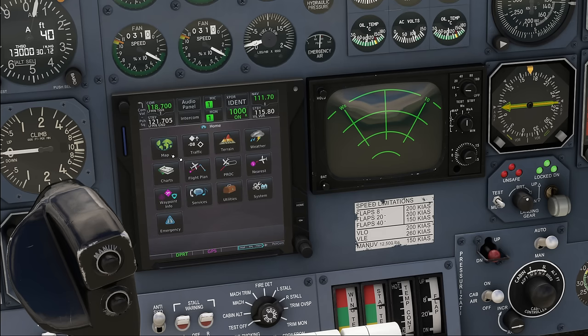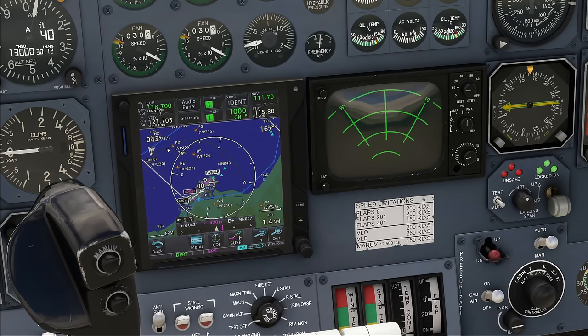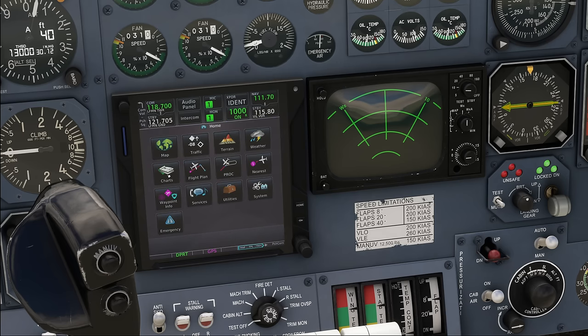Wind calm, runway 04 right, clear for takeoff. Clear for takeoff, right.